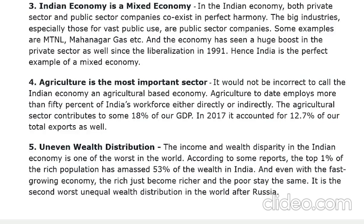The last one is uneven wealth distribution. The income and wealth disparity in the Indian economy is one of the worst in the world. According to some reports, the top 1%, the rich population, has amassed 53 percent of the wealth in India. And even with the fast growing economy, the rich just become richer and the poor stay the same. It is the second worst unequal wealth distribution in the world after Russia.